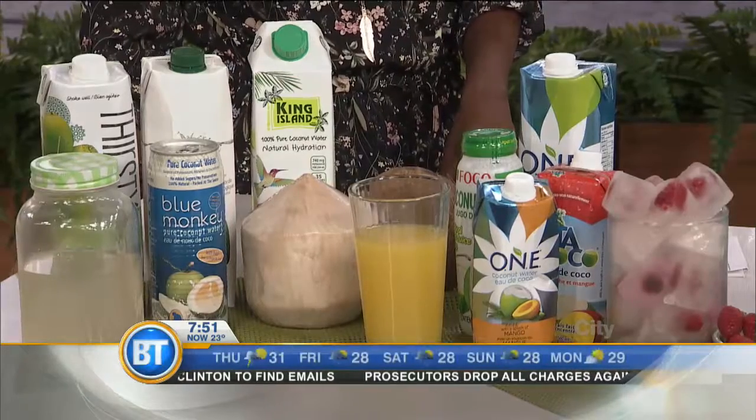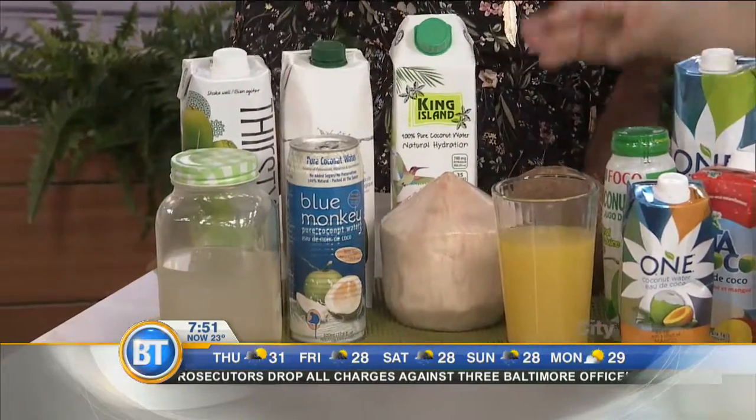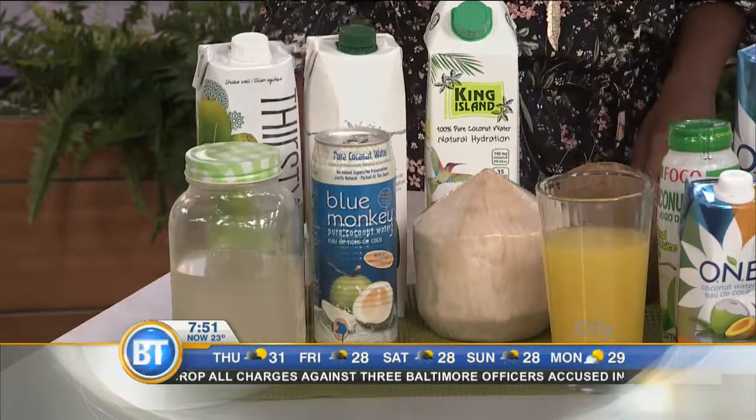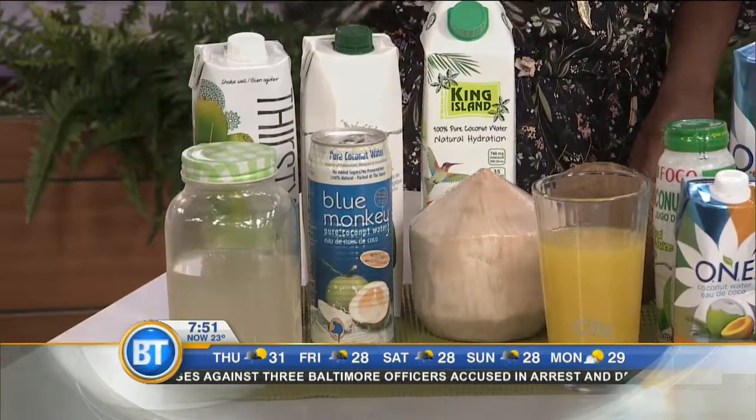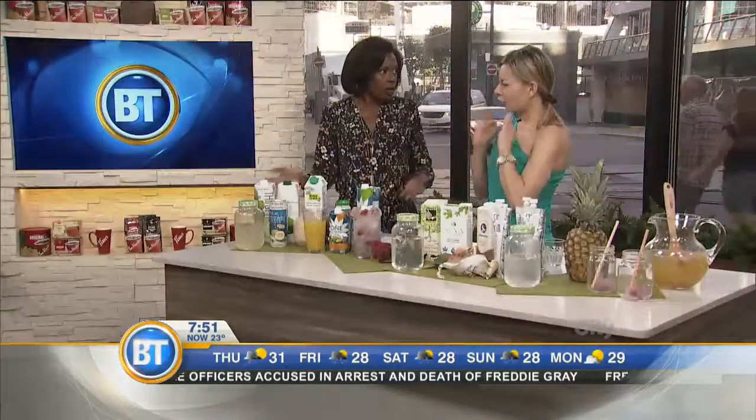And that's another thing we don't want in coconut water. Any ingredients, flavors, sugars, even colorings. Some companies add colorings to make their coconut water look more exciting. So we can just do away with that for now. Okay, so look at the ingredients. And really the only ingredient should be coconut water.